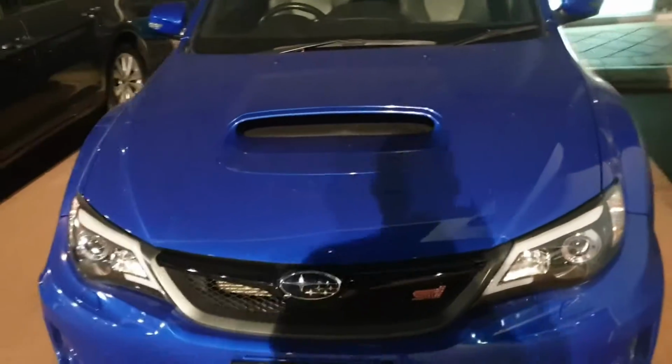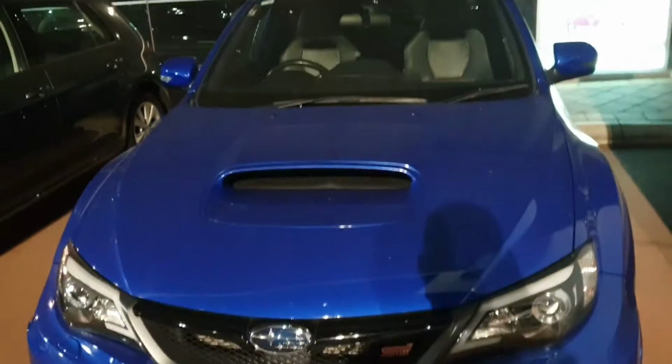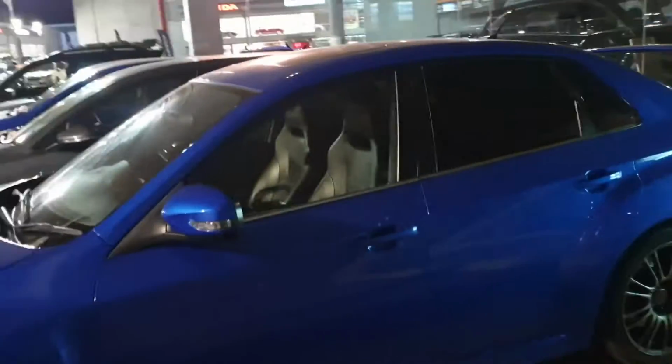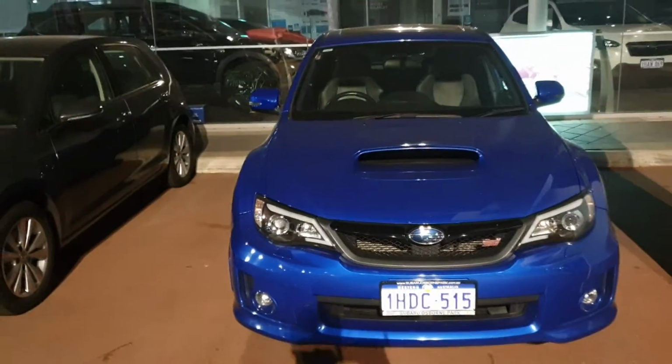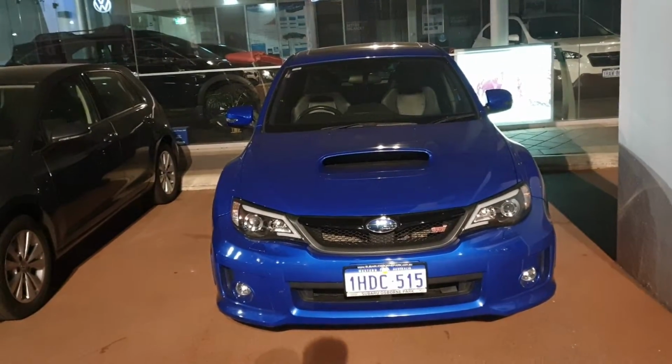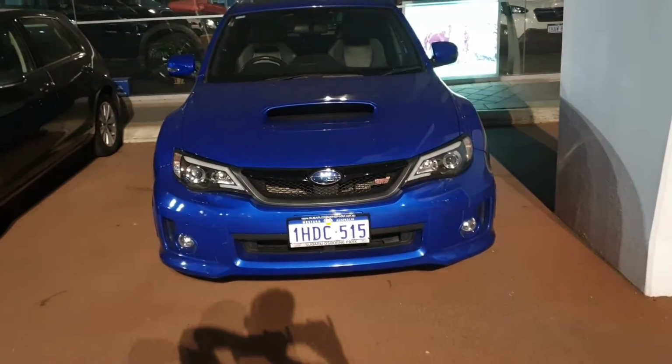So this is an older STI, 2012 or something. But yeah, no price on it yet. It's kind of the wide body version of it. Usually call this the wide body version. It's kind of ugly, to be honest. Like, the front end is not the greatest.